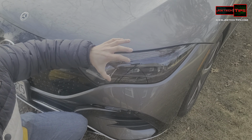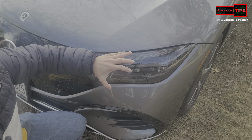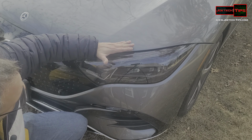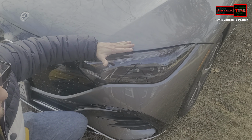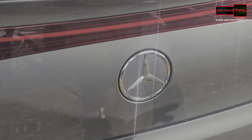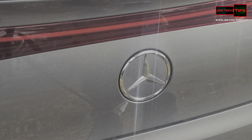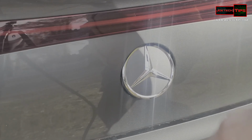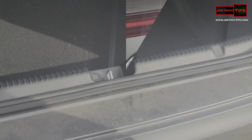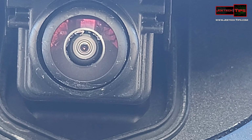It actually does projection warning signs in front of you when you're driving. This is probably one of the coolest things Mercedes has ever implemented in their headlight display. I'm very impressed. This emblem here acts as two things at the same time. Opens up the trunk, and when you back up, there is a hidden camera inside of here.